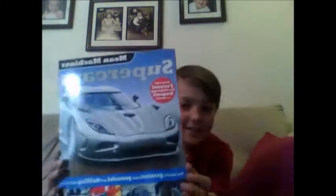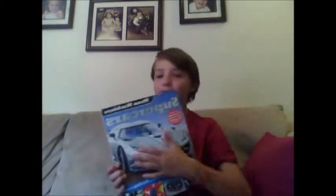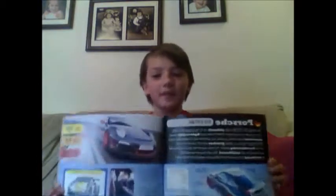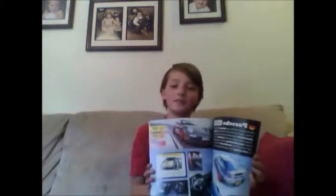And I also like this book, Supercars. It is a little more pictures than words, but you get to learn cool stuff about the cars, and that's why I like these books.